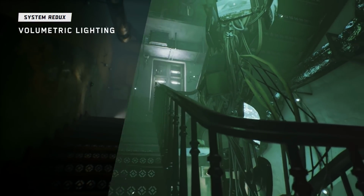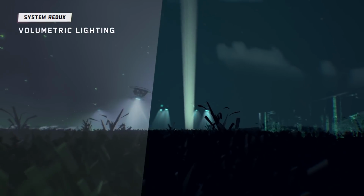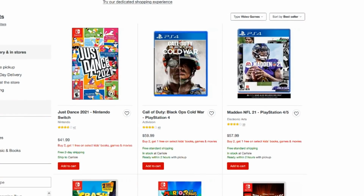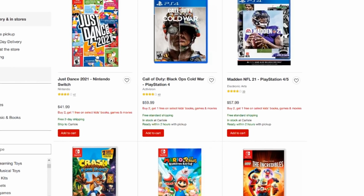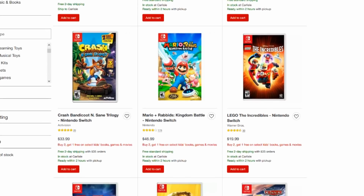You can check out the official press release from Koch Media, so that should be coming sometime in the near future. But that's going to wrap up this one. Again, Target running a pretty solid sale, all things considered. Quite a lot of deals. If you have a Nintendo Switch and you can mix and match with some PS4, PS5 stuff, I think you can end up getting some pretty darn good deals.